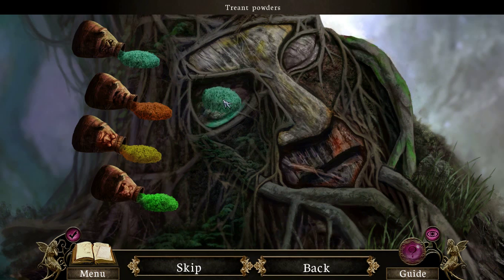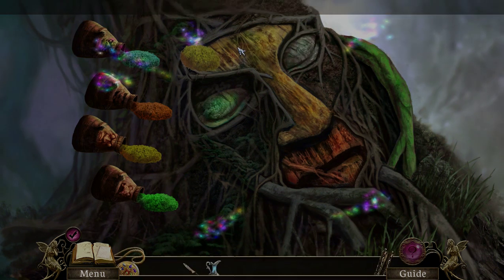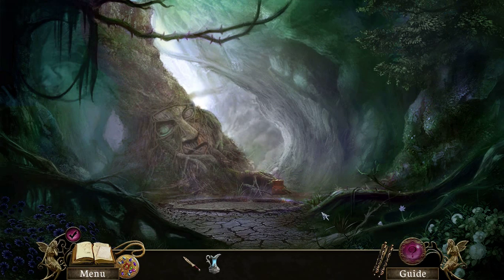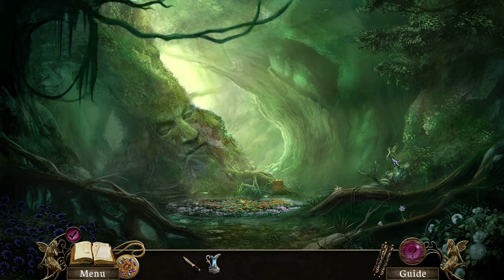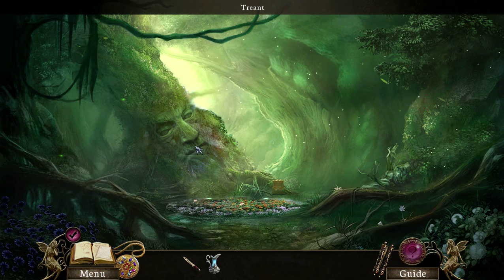Thanks for the pep talk, lady. We need to apply the correct powder to different parts of the treant. Okay, so that looked like it was green, and looks like its mouth is gonna be yellow. And then green. Green is also going to be these roots here, it looks like. There we go! Treant, awaken! Yeah, this place looks nice.